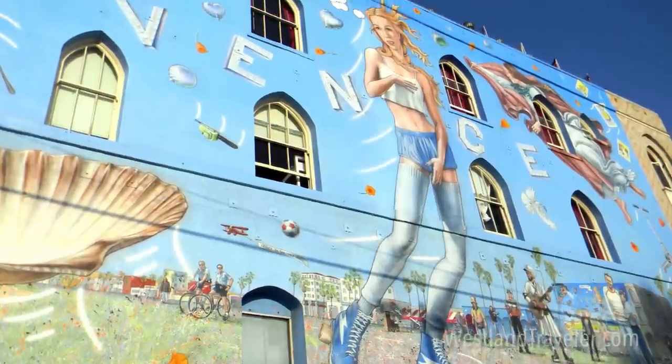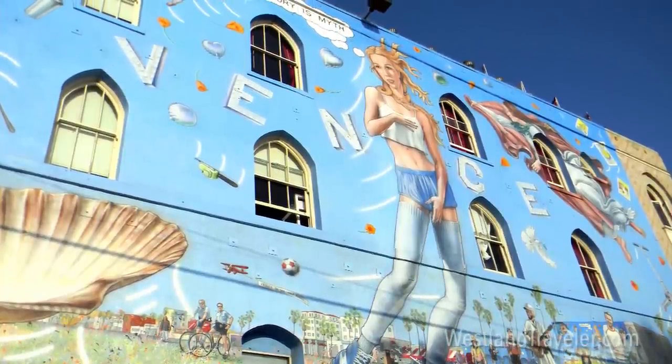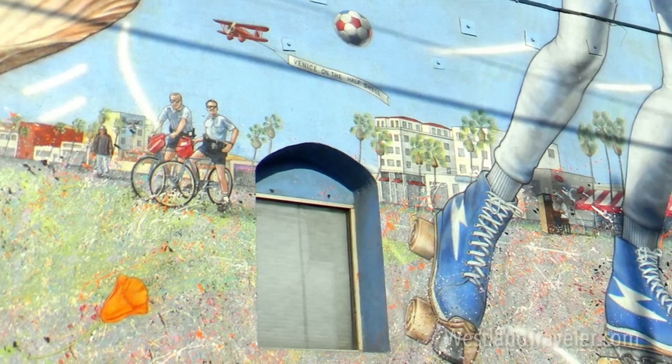Took 4 months to do this thing. Boy, am I glad it's done. Started off last fall, now it's springtime. Shouldn't take that long to do a piece of art. It's 4,000 square feet, 100 feet long, 40 feet high. It's not really the scale of it, it's how many little detailed items are in it.